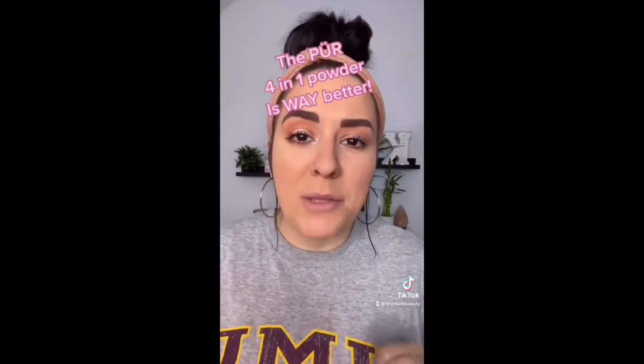If you have normal to dry skin, I would steer clear. Stick with the Pure 4-in-1 Pressed Powder Foundation. It's a lot better than this. Not worth it. If you have virtually flawless skin without really any texture issues, no fine lines, if you tend to be a little bit more on the oily side, you might like this product.